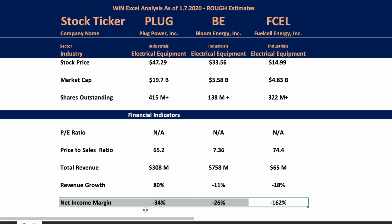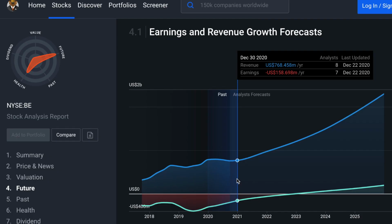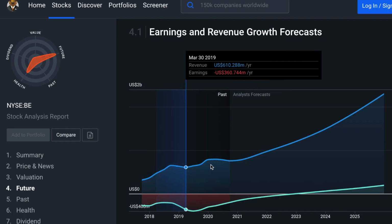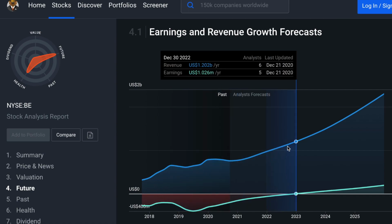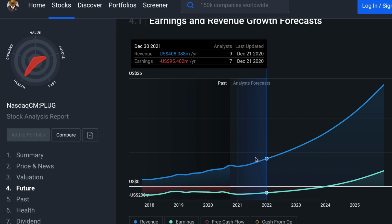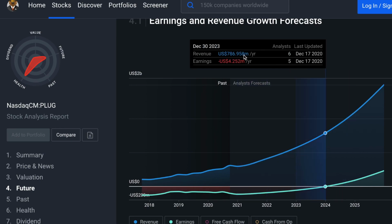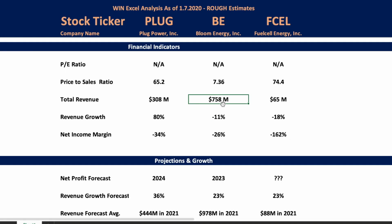Anyway, as you can see, all these companies have very negative net income margins, but they all have decent revenue growth forecasts. This is what the analysts think for Bloom Energy. They think the top line revenue is going to increase, which generally makes stocks go up as long as there's a path to profitability, which they're supposed to reach in 2023. Jumping into Plug Power, this revenue growth really is amazing, but they're not going to reach profitability until about 2024. And at that time in 2024, their revenue figure is only going to be about what Bloom Energy has already made in 3 quarters in 2020.